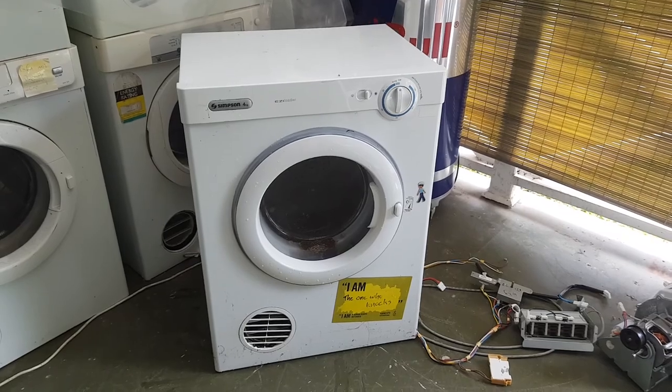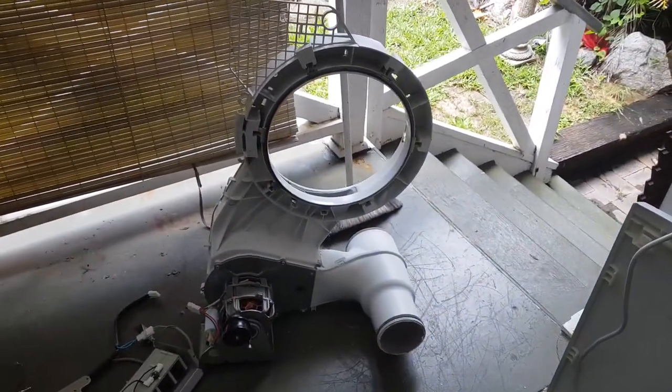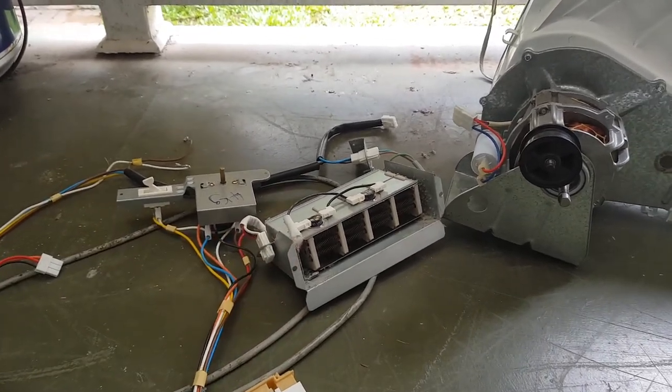We'll see how we go, I reckon. See what we have to replace. I've also got, apart from this inner shroud, the motor, the capacitor, I also have a heating element. We've got this heating element here. We will put a new heating element in.